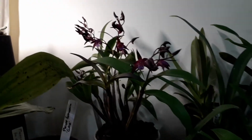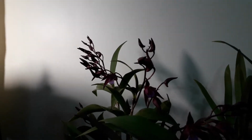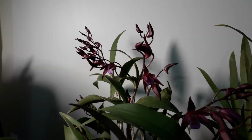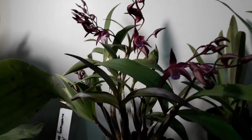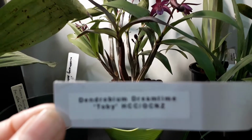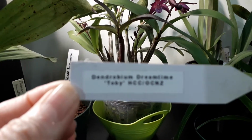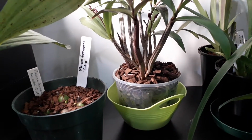So first of all, we'll start off with the one I have had the longest. And the light is not fantastic. We'll just try turning that round a little. So this is the Dendrobium. And this one here I got at the New Plymouth Orchid Show in January. So its name there is, if we can get some focus. No, really hard to get some focus. So it is Dendrobium Dreamtime Toby.